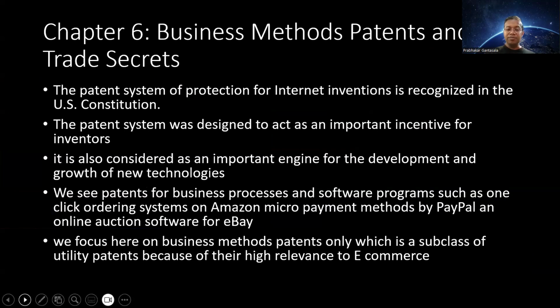So the patent system of protection, as we heard from the last few classes that you took with me on internet inventions, is recognized in the US Constitution. We talked about it at great length, how the US Constitution tries to protect any kind of inventions, including internet inventions. Also, the patent system was designed to act as an important incentive for inventors.